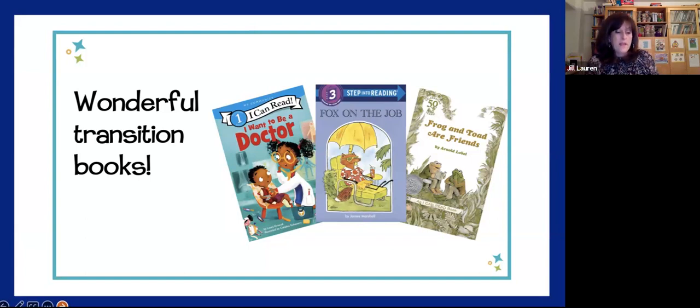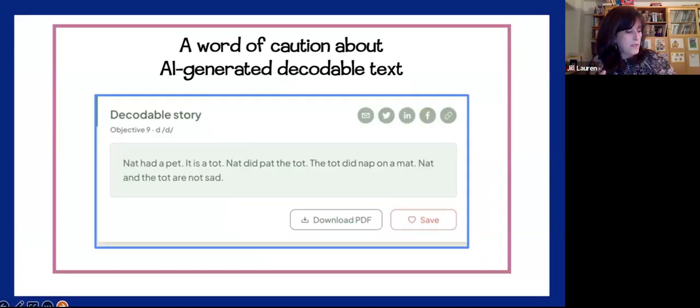And then there's just one topic I felt like we should cover very briefly. So I keep getting emails about AI generated decodable text, which could ultimately be exciting. So I tried out a program. This is Objective 9, learning the sound D, and all the rest of the letters, all the rest of the sounds came prior. So I'm going to read it.